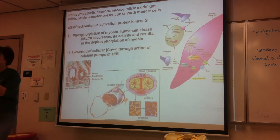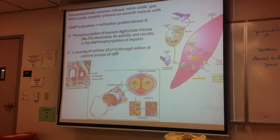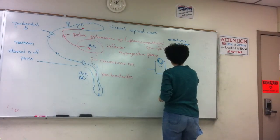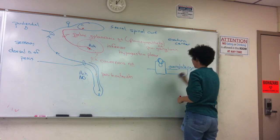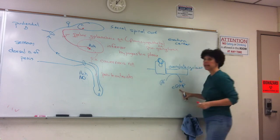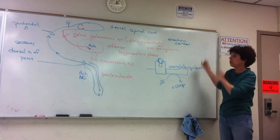Do you guys remember the cyclic GMP pathway? Does it involve a G protein? No. That was one of those pathways we talked about. So here's our receptor, and guanylate cyclase was directly associated with the receptor, and GTP would form cyclic GMP without a G protein intervention. This was one of the first examples I gave of a hormone receptor not using a G protein.